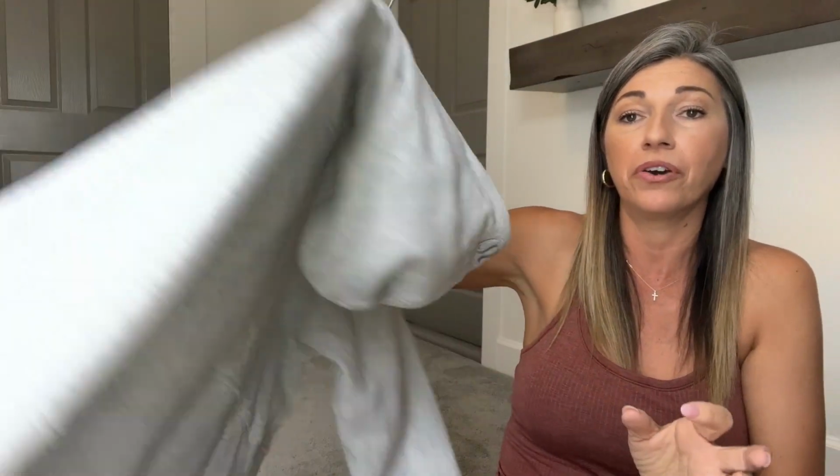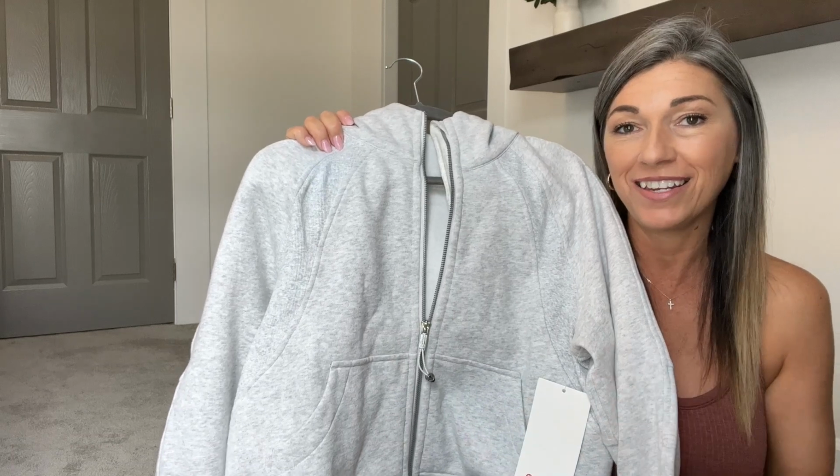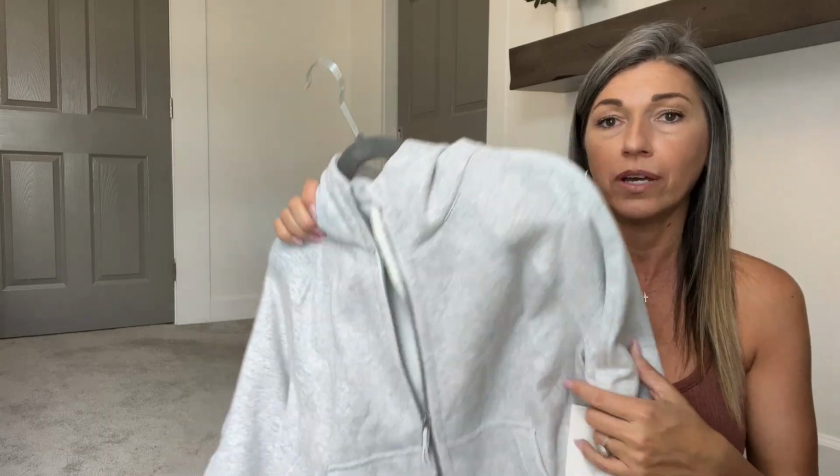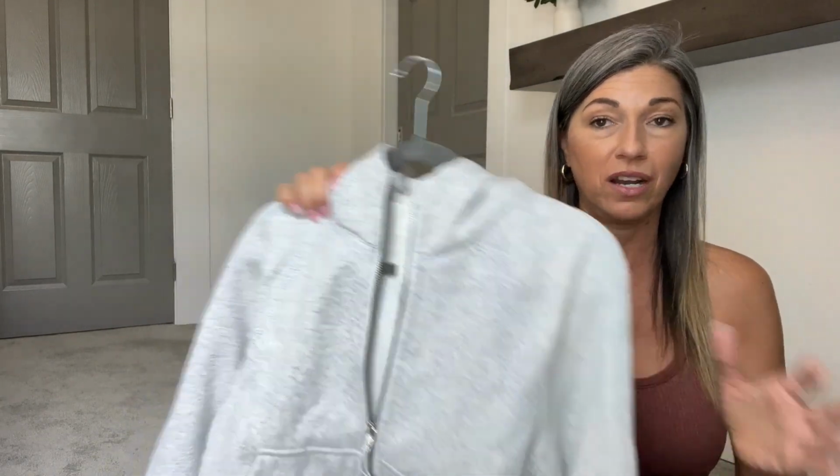It does have the crop look, and I did get the full size, the full zip, excuse me, in the size extra small, because I don't need it to be any more oversized and lend to a really bulky look for me. And so I just really like this size, and I like that it's nice and cropped because that's the look that I'm going for with it.